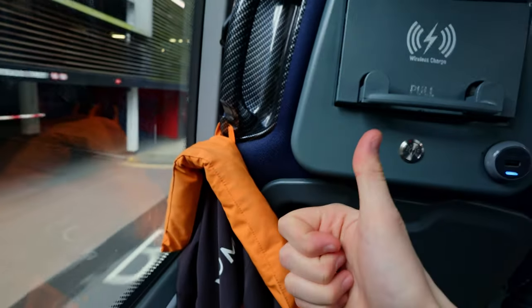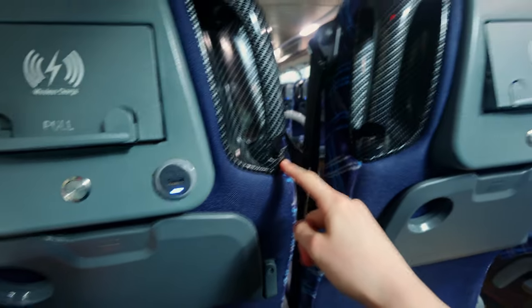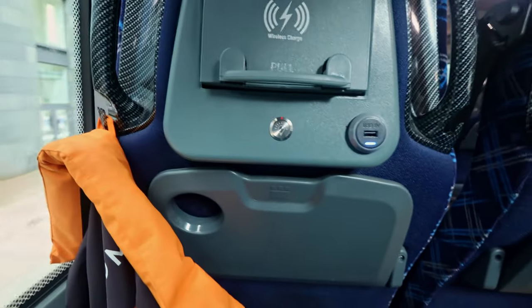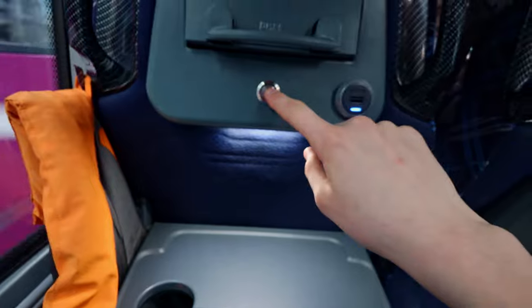On to the rest of the seat. There was 2 coat hangers, one on each side. And there was a tray table which was relatively clean. The reading light was functional, and so was the USB port. The footrest also worked as expected.